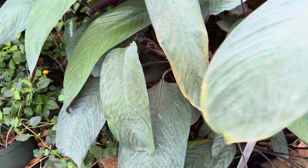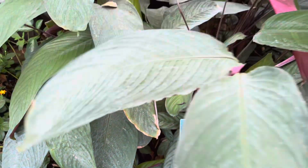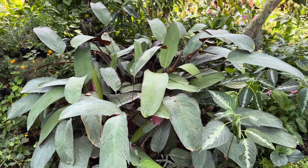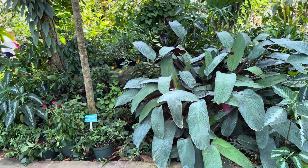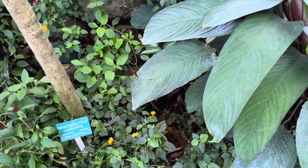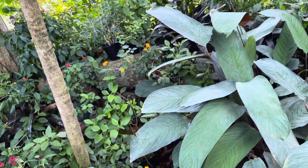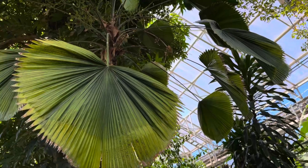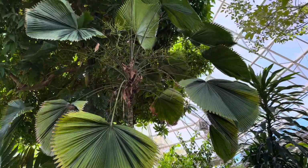But you can see here another huge Calathea albertii. I love that underside of the leaf. That purple underside is gorgeous. And if you do go to the Fort Worth Botanical Gardens Conservatory, you will see all of these plants. I can't tell you how much more massive these plants are in person. I don't think the camera can really take all of that in. You just have to visit this actual conservatory, and you can see right here, look at this. Isn't that stunning?